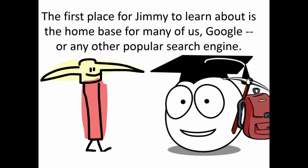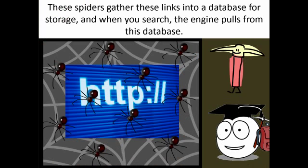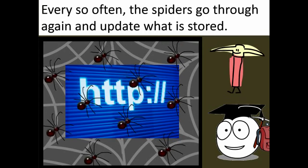The first place for Jimmy to learn about is the home base for many of us, Google, or any other search engine. Search engines don't look for the best information from the internet. Most gather information using programs, commonly known as spiders, to find sites with the most number of links on a given day. These spiders gather these links into a database for storage, and when you search, the engine pulls from this database. Every so often, the spiders go through again and update what's stored.